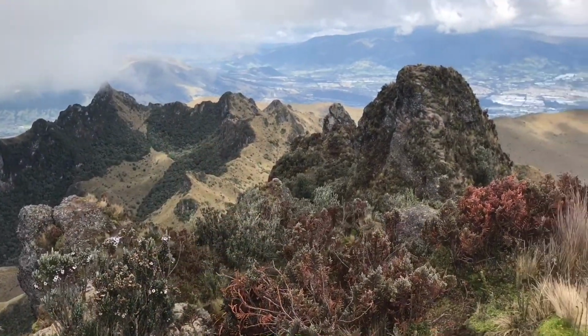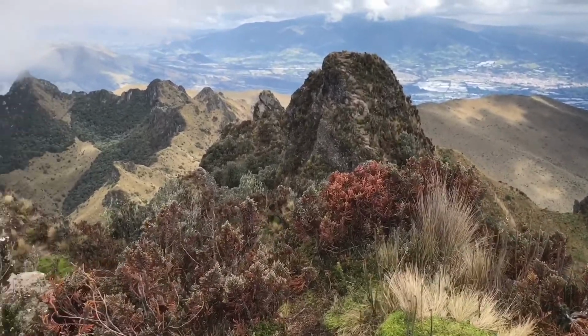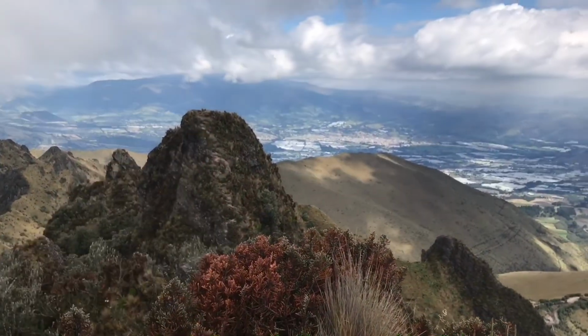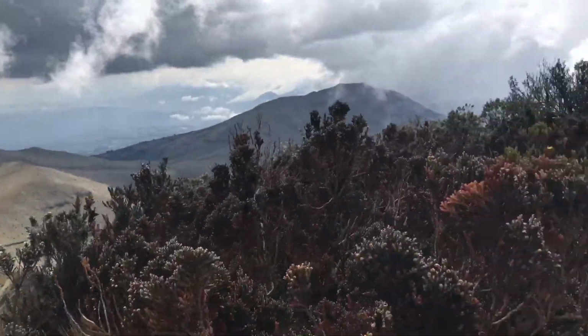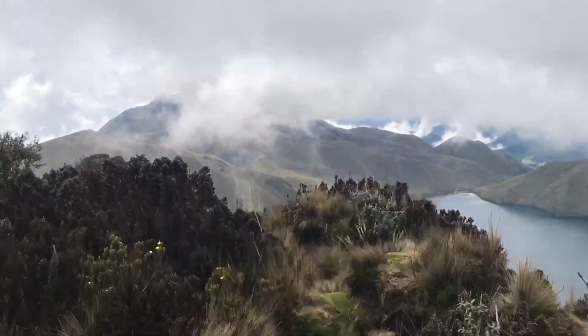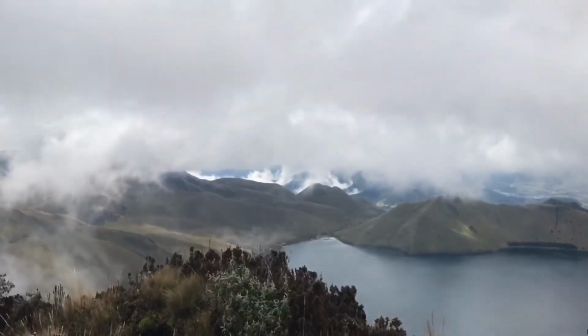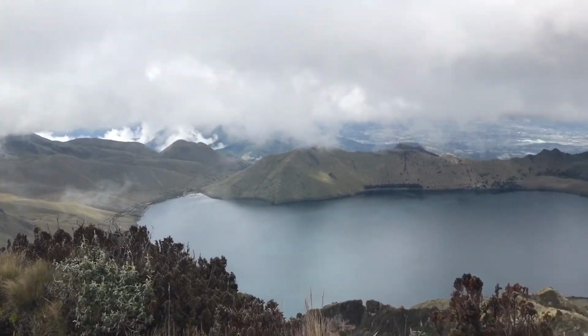So 14:21. I made it up really quickly. That's the first top, but this is the real top, I guess. There's no more, as you can see. No more. I made it all the way.